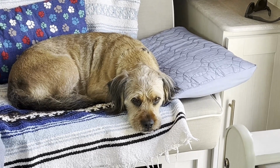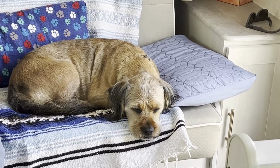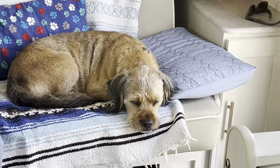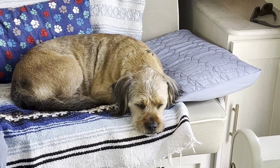Okay, Blue is there on the sofa. His place is all set up. He's got his pillows and his blanket, and he's just gonna take a nap. That sounds like such a good idea.